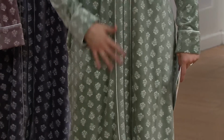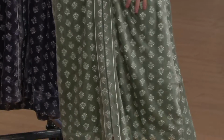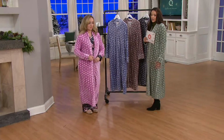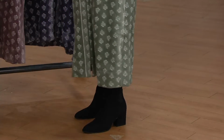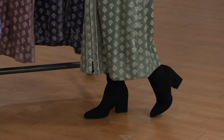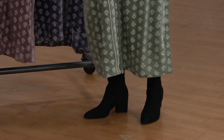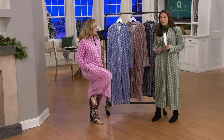You do have two pockets. Now I zipped it up all the way. By the way, I am 5'5½". The length on this is 50 inches, and it would hit me kind of like just above the ankle by a little bit. See if that helps you a little. So it's kind of like a longer house coat, also a robe. It's $7.77 to get this home on Easy Pay, but that does expire end of day.